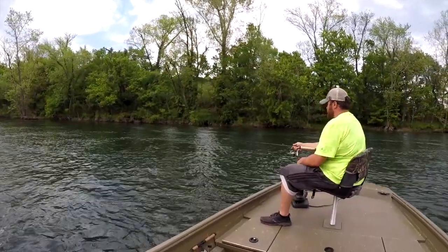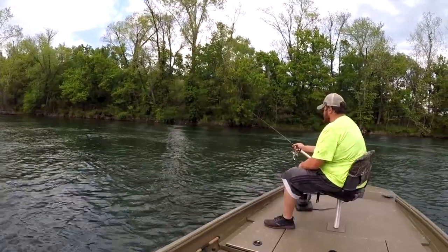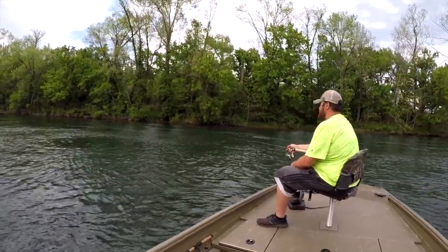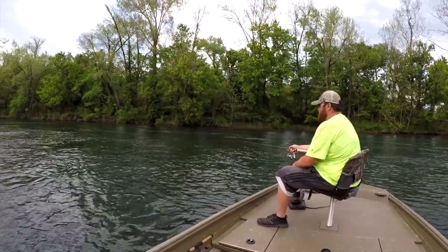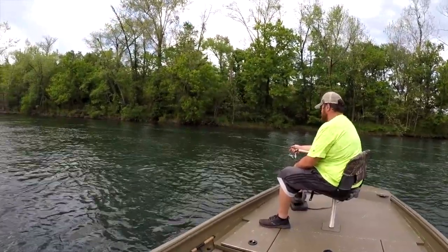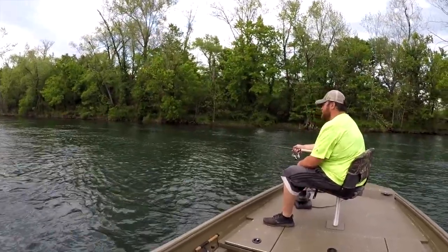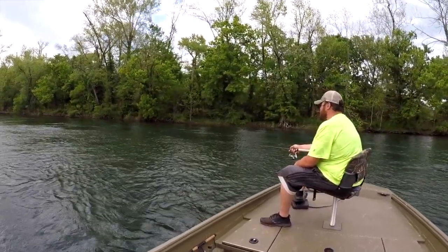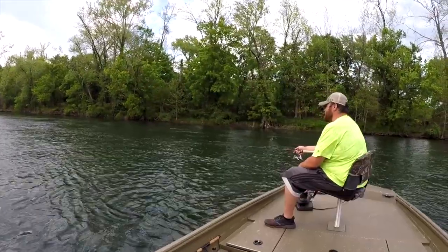Okay, I'm using a 4-pound test with one of our Lilleys Landing rods. This is a 6 foot, I believe. Presidential Fluger reel. I think this is the P25. Pretty good rods for jigging, and we got good sensitivity for feeling your bait dragging across the bottom too.